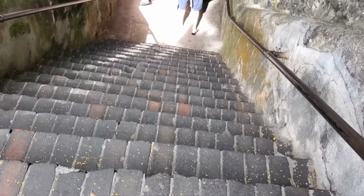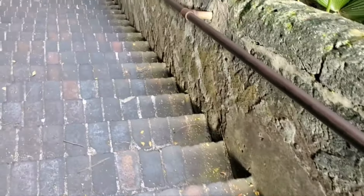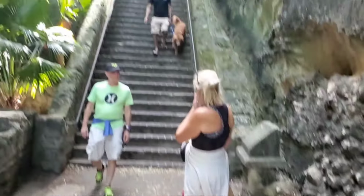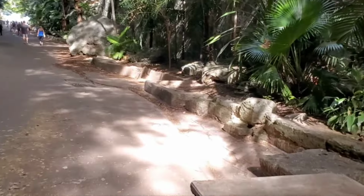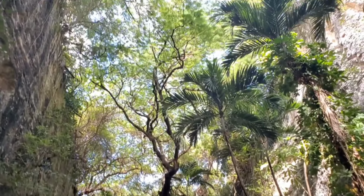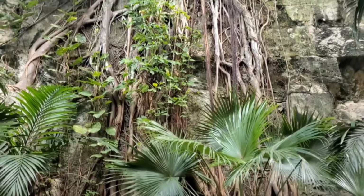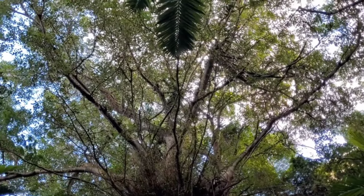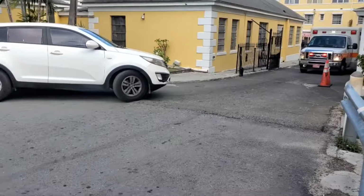All right, here are the, I think it's 66 steps. I'm gonna head on down. It's muggy down here. All right, I made it down the steps, 66. And let's see what's down here. It's really interesting. If you look up, they have all the trees. It's nice and shaded down here. Big rock. That's an interesting tree growing out of the rock. All right, so that's the Queen's Staircase. Let's see what's next on the agenda.